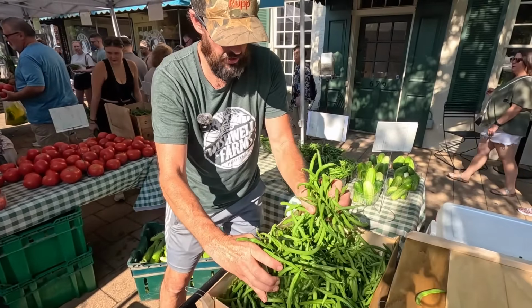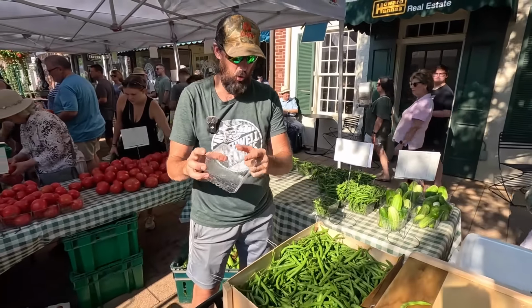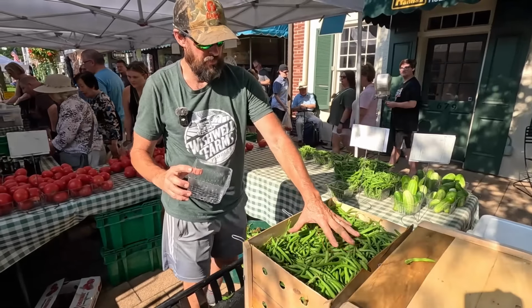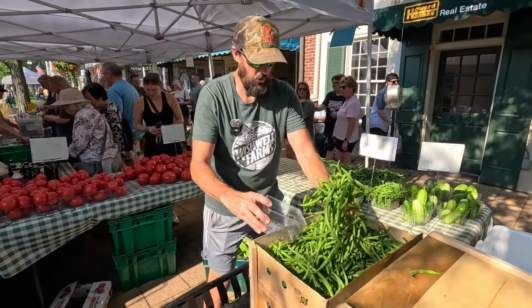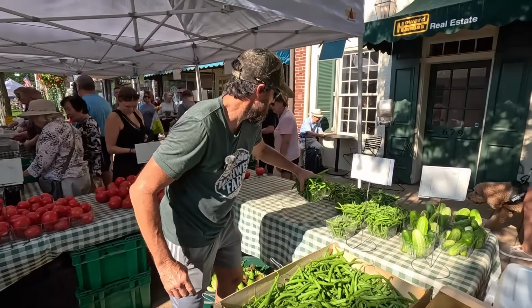The green beans are selling really well today. So we're selling them for $3 a quart. We get 25 quarts out of each bushel container. So retail, $75 worth of green beans in each bushel crate.